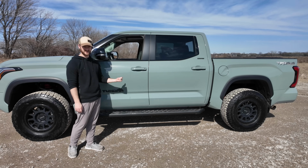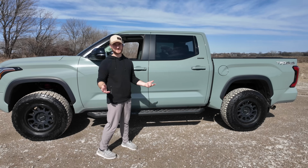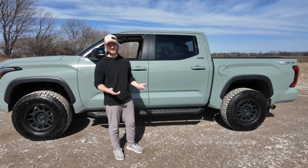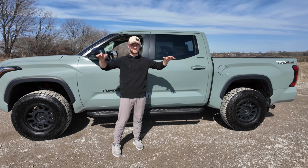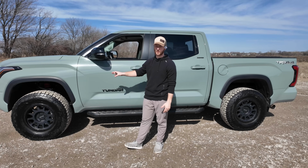Considering this is a $70,000 truck, is it worth the money? I don't really know. All vehicles are expensive. All trucks are expensive. If you want a new vehicle, you're going to pay the price. That's just the reality of the world we live in. When I ordered this truck, I did look at other trucks from other manufacturers as well. And when comparing equal trim levels at the time, it did feel like I got a little more bang for the buck as far as features go with the Tundra.